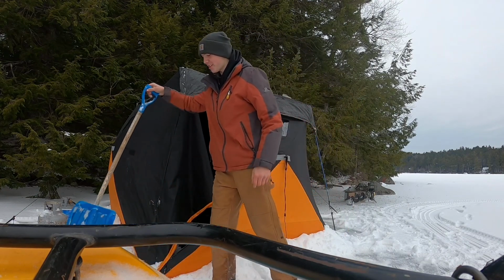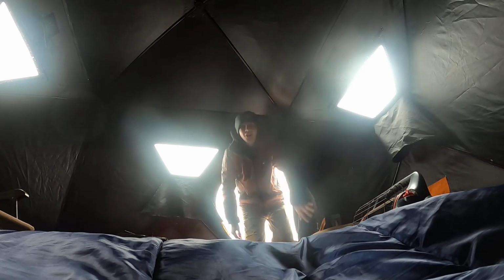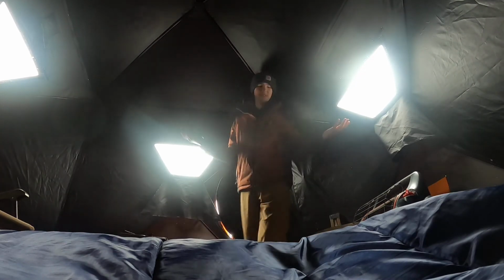Oh, hi, didn't see you there. Come on inside, I'll show you my tent. Oh, you're already in here. I see you found it. Well, this is my tent. This is where I'm staying for the week.